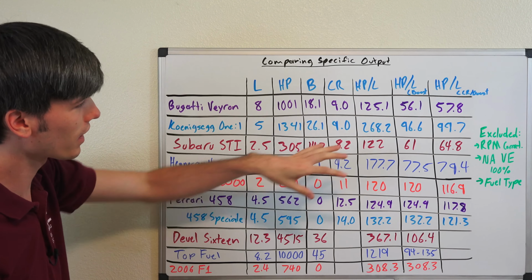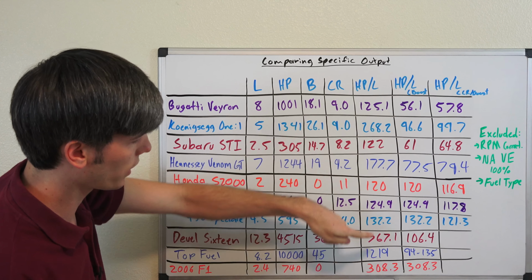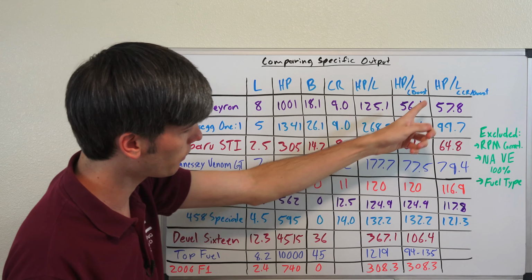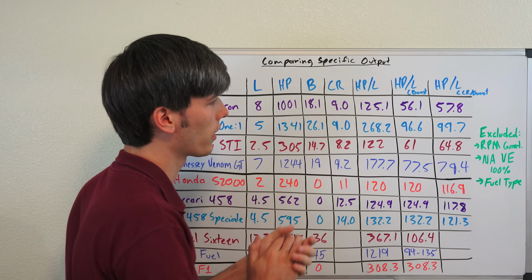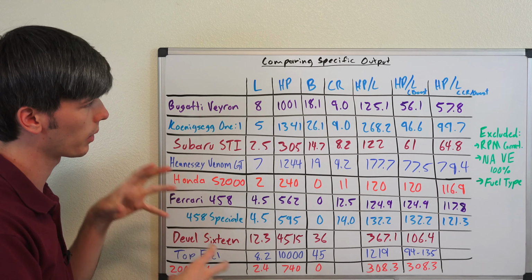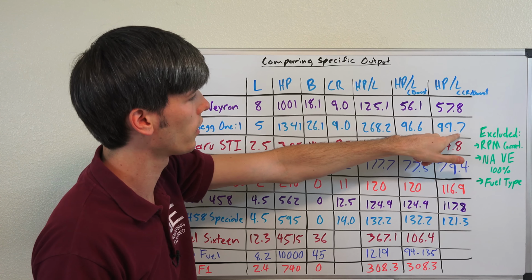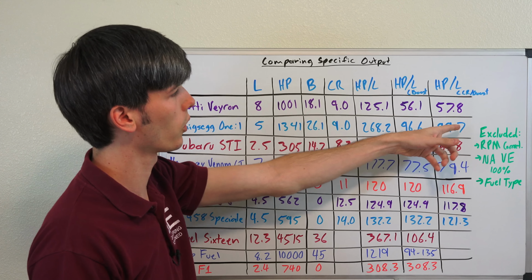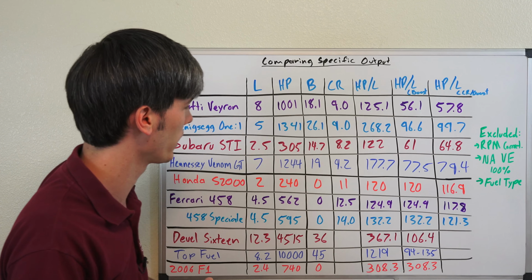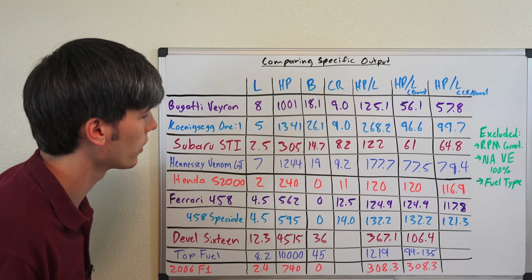Everything kind of falls into a much more normal range. I mean, if you look at this column, it ranges quite a bit. And then if you look at this column here, it keeps it more in this same ballpark area. And that's because you're kind of comparing more apples to apples. So the Koenigsegg One:1 is still more impressive from a per liter standpoint than the Bugatti Veyron, almost 100 horsepower per liter versus 57.8. Even the Subaru STI gets more than that after all these corrections.